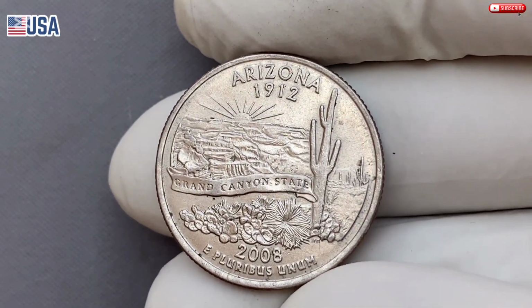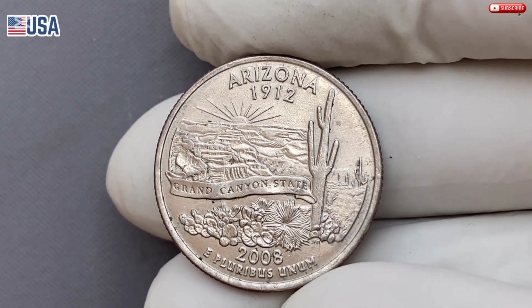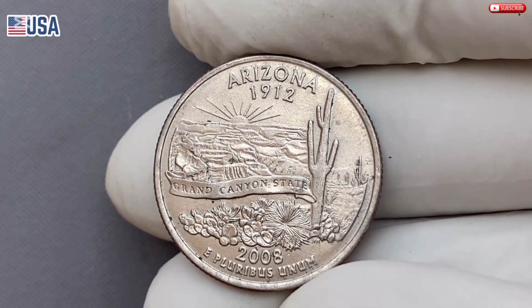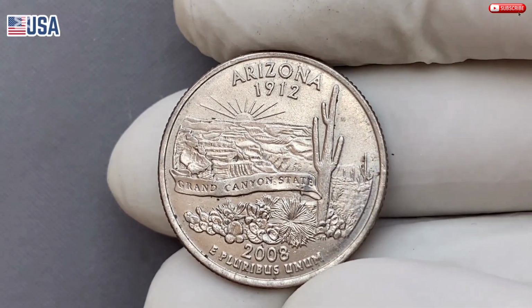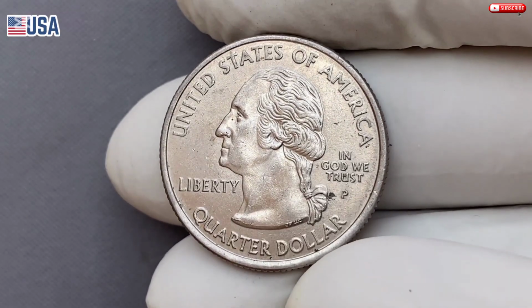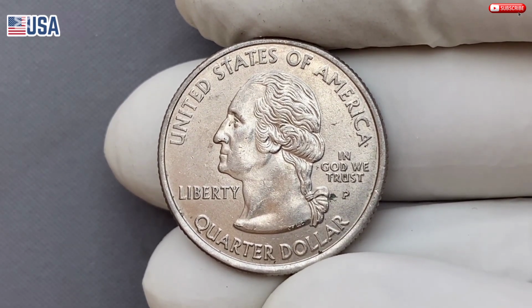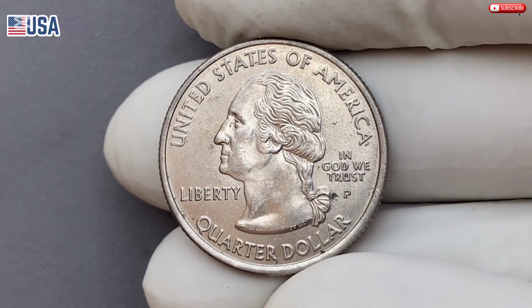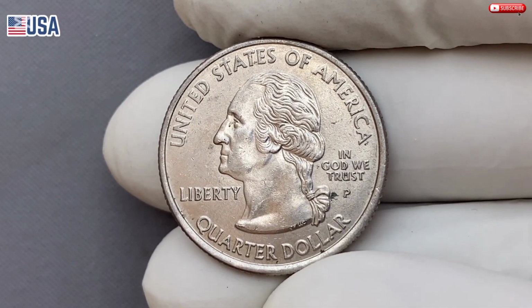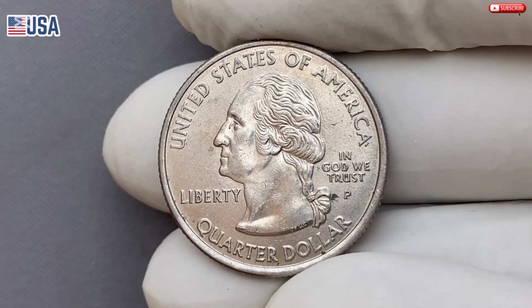Because believe it or not, one of these rare error Arizona quarters, in absolutely perfect uncirculated condition, was once valued at a jaw-dropping amount. And now, the moment you've been waiting for. A single 2008 Arizona state quarter, with the right minting error and in pristine condition, has been estimated to be worth $73,000. Yes, you heard that right. $73,000. All for a coin that most people would overlook at the bottom of a change jar.